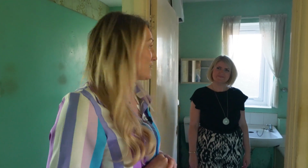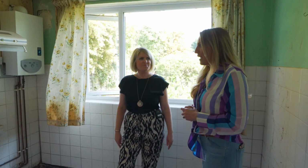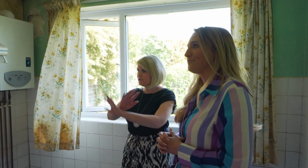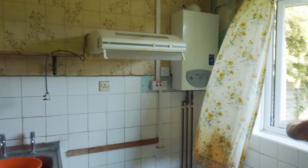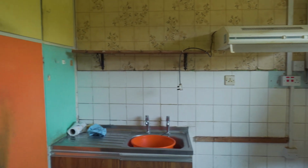There's one more room that we need to look at in this property, and it's the kitchen. We've saved the best till last. So Shiv, after you. Let's go. Okay, so what are we doing in here? So we're going to rip everything out here completely. Yeah, we're putting a new boiler in for the radiators and just a brand new kitchen suite.